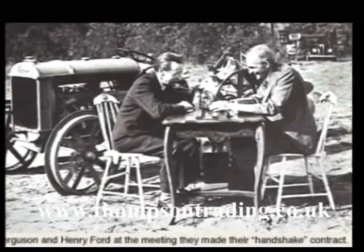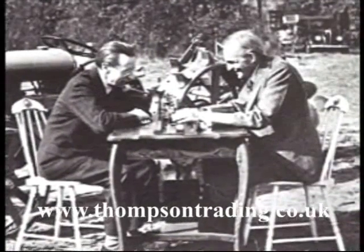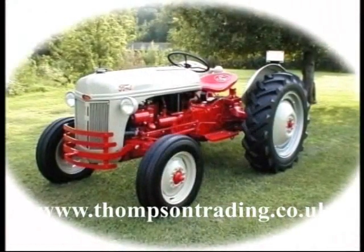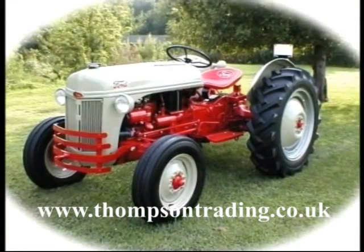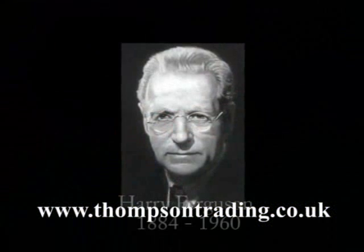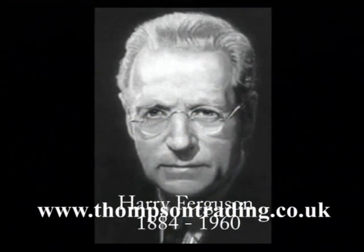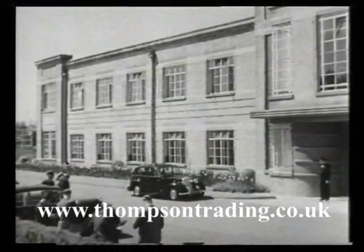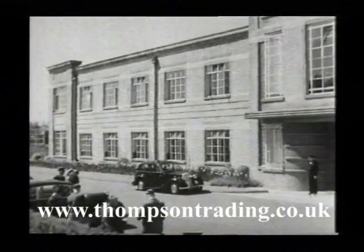By the end of World War II, the handshake agreement between the two tractor tycoons was on shaky ground. Henry Ford claimed that he was losing money, and by 1947 had started to build a Ford tractor. A big lawsuit followed over copyright, and Ferguson was awarded over £9 million, a massive amount of money in those days. Harry Ferguson came back to England and started to build the TE20, the TE meaning Tractor England.